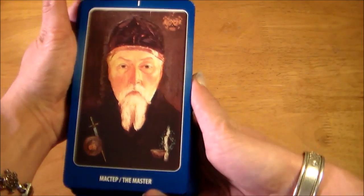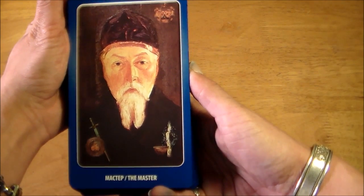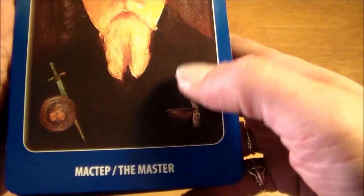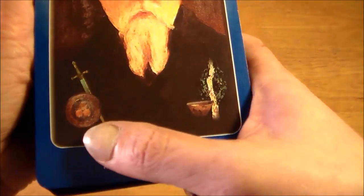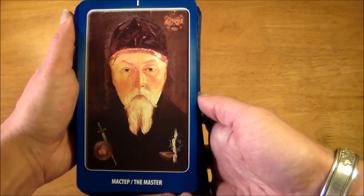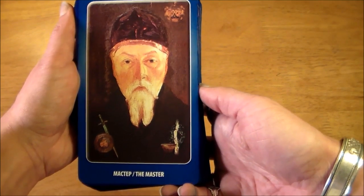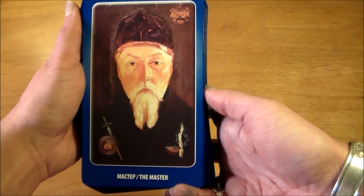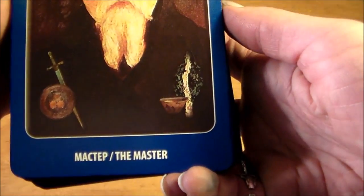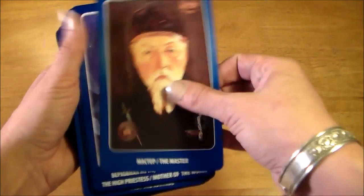All right, this is your Magician card, number 1, and that is Nicholas Roerich himself. It's a self-portrait, I believe. And then this stuff has been added on. This is what some of your wands look like, your cups, your swords, and your coins. So you still have all the classic, or a depiction from each suit to give you that classic Magician card feel. And then it's called the Master, not the Magician here.